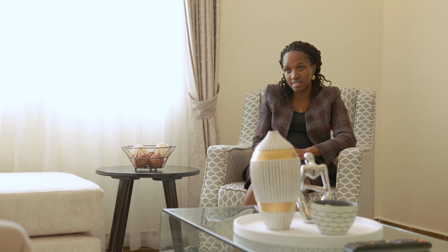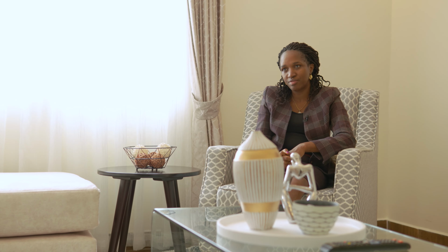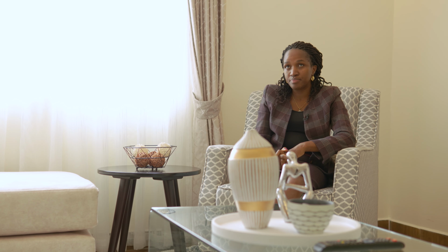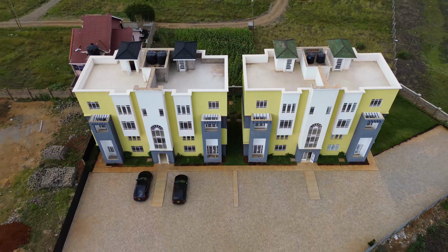The mother title for this property is 99 years from 2016, so we still have several years towards expiry of the term. For the project, the developer has acquired all the permits. We actually have an occupation certificate for the current units that are complete.